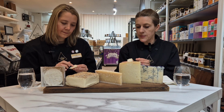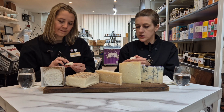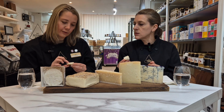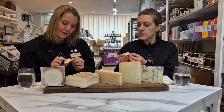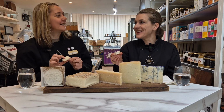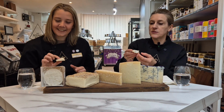So, robiola style. We can see that texture-wise, this cheese, how would you describe it? Well, it's very soft, isn't it? But an interesting mixture of textures. It's slightly firmer on the inside. You've got that beautiful cream layer on the outside. And then the rind is really interesting, isn't it? It's got that brain-like... Wrinkly. Who said wrinkles are not beautiful? Just look at that. That's beautiful.